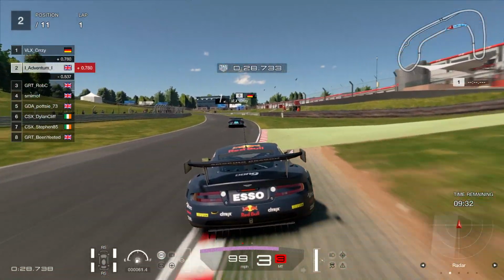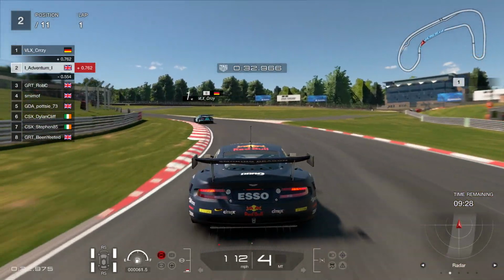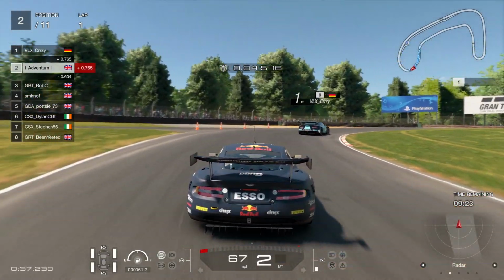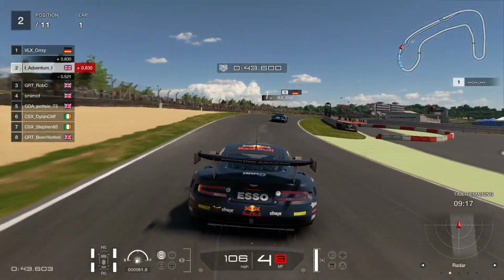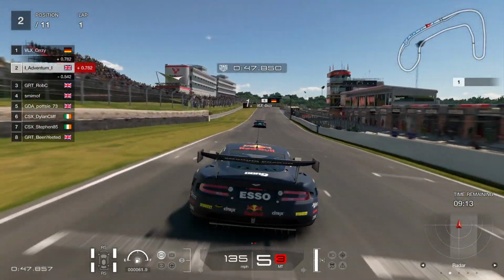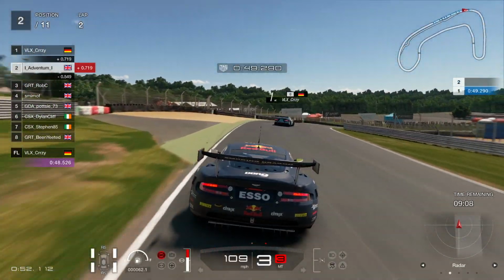So the 2 sprint races are around the Brands Hatch Indy layout, and then the feature race is around the Brands Hatch GP layout. Now, you would have seen that we qualified 3rd, so in the first sprint race and for the feature race as well, there is a 10-minute qualifying period. Sprint race number 2 is just a reverse grid flipped based on the results of the first sprint race.